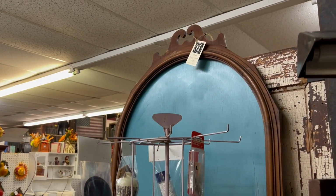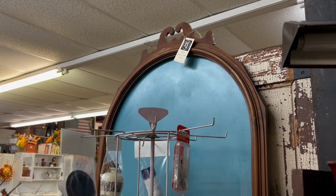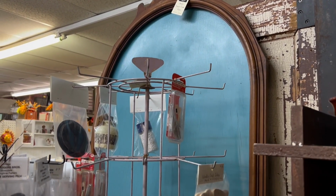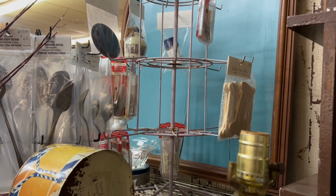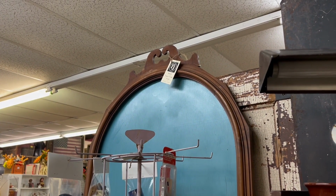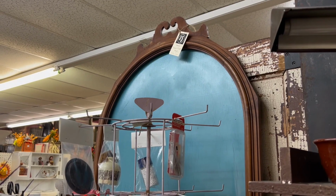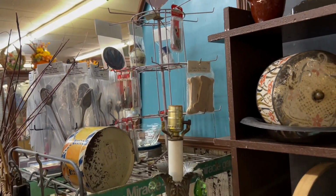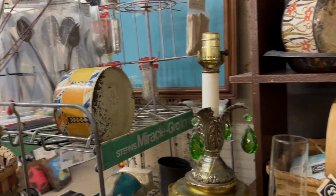I'm intrigued by this mirror frame up here, right over here. It's got this blue wood background, but it's a beautiful frame. The price on it is $8. Even by itself, you take off the background, just take off that piece of wood, and it's a really beautiful frame that you could do a lot with. Just layering on a mantle, it would be great. I think I'm gonna have to grab that.